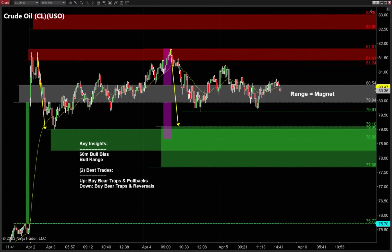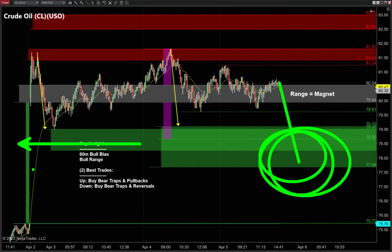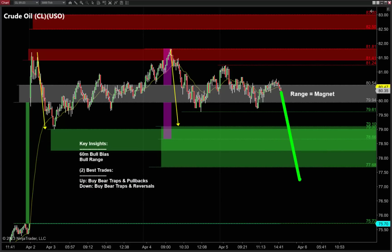The two trades you're looking for right now on oil, and this is nothing new from earlier this week. We want to get that deep pullback, close some of this gap, get some of this gap sopped up a little bit, trap in some bears, and then back up, right? So bear traps as we go lower. I've got some pretty good spots to look for. I've got the amount above the range projected down below the range.